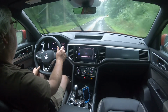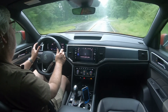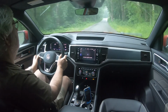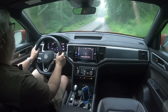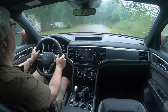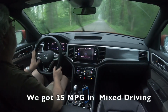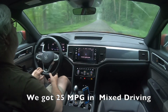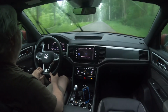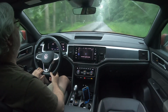It really is. I couldn't point out what I consider to be a better powertrain in general for a sport utility like this, because you have everything you need. You have all-wheel drive, which is 4Motion in the Volkswagen dictionary, and you have plenty of power. And what I'm most curious about is what kind of fuel economy we're going to get out of here. All their engines are pretty impressive when it comes to fuel economy, but their V6s, kind of like Toyota V6s, have been very good in the fuel economy department.